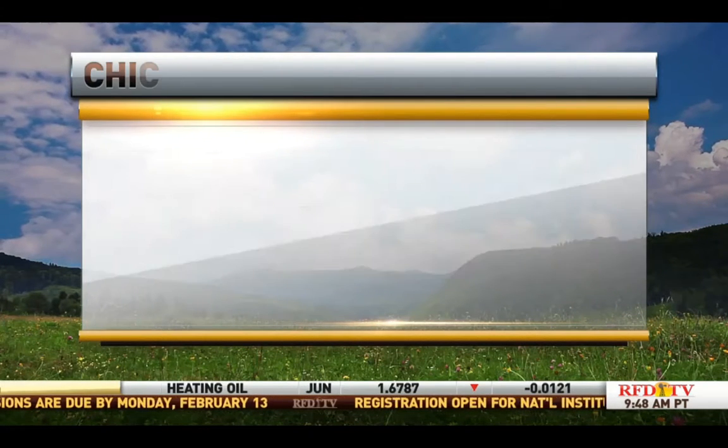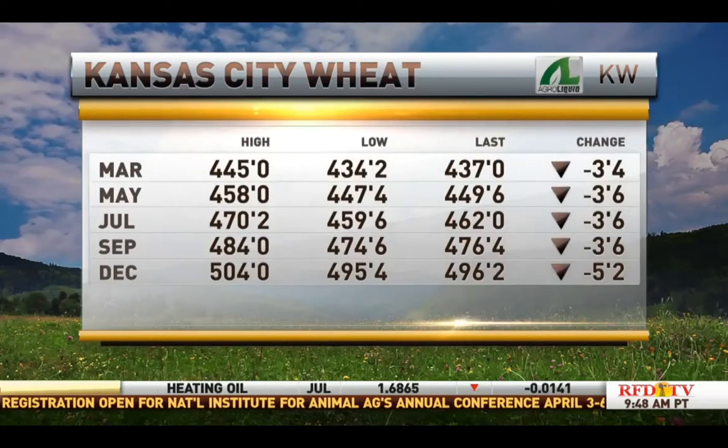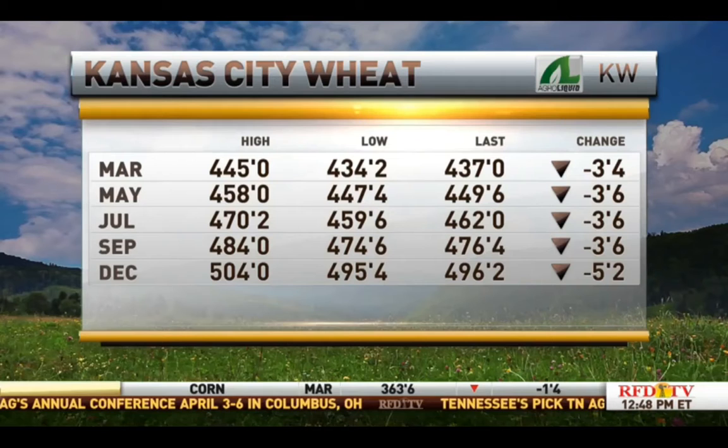Wheat trade in Chicago, we have the March down 4 3/4 at 4.25 1/2. Kansas City wheat, some folks thought it would be better supported from the dry conditions, but it's giving way today, down 3 1/2 at 4.37 per bushel on that March contract.